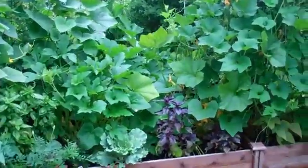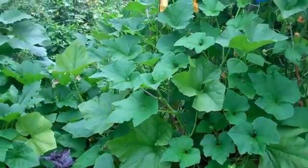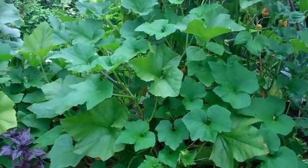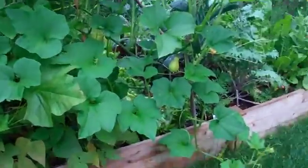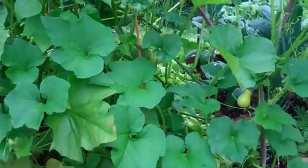I don't know what the squash is going to do. I've actually had volunteers from the compost heap, and some of them are turning out to be way too big, and some of them are not squash but gourds. But I think at this point I'm just going to let it go.